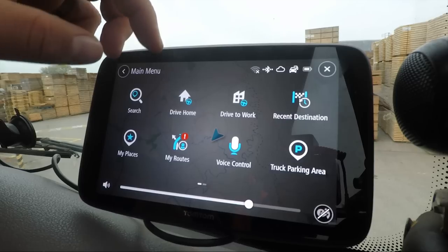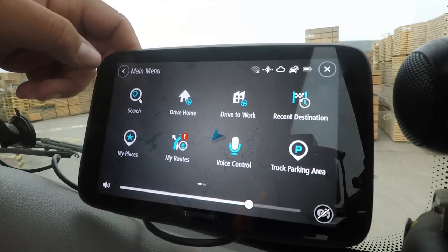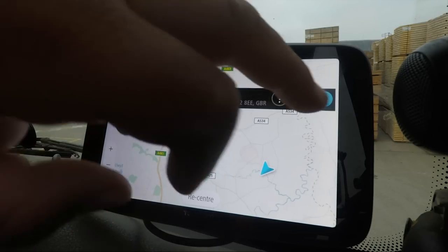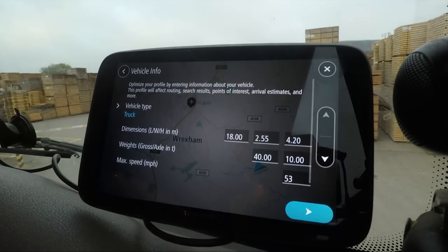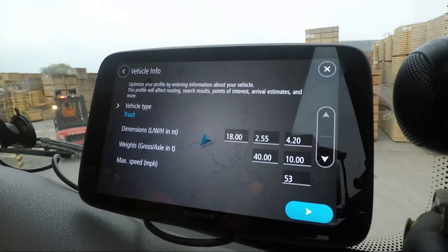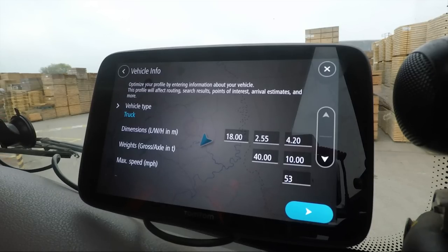The second way of doing it is if you put in a destination of where you want to go. So let's just say, for example, we want to go over here. Don't know where that is. Press drive. Before it actually calculates its route, it will ask you to confirm what your height is and all the other details. Obviously, as lorry drivers, we drop and change trailers all the time. So you may have a 4.2 meter trailer, you dropped it, you now picked up another trailer, you need to go somewhere else. So the TomTom will ask you, are you still 4.2 meters before you actually calculate that second route? And there we go.